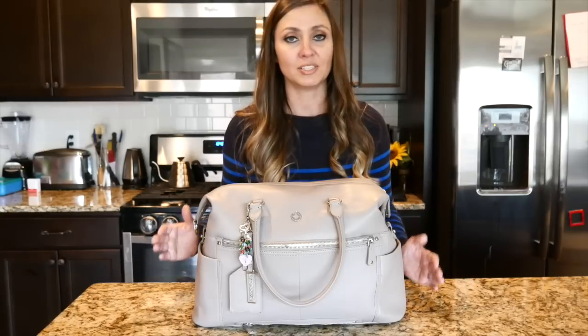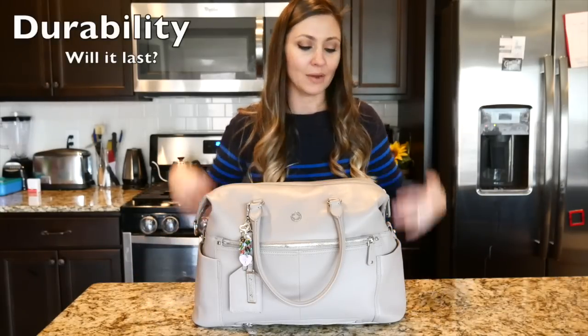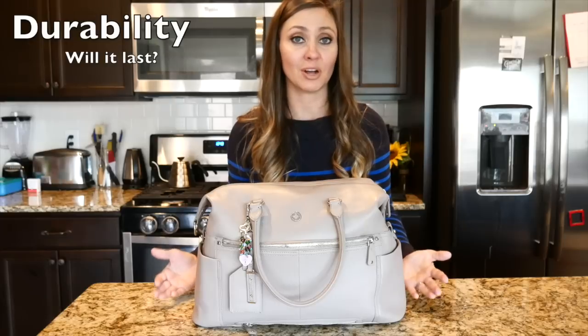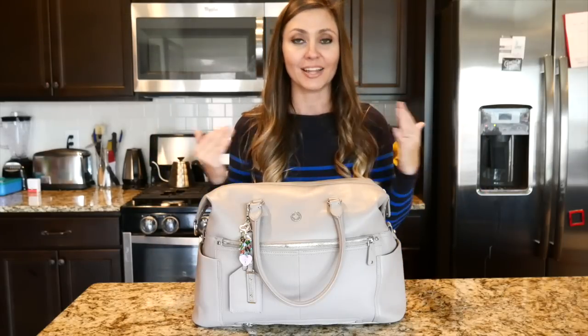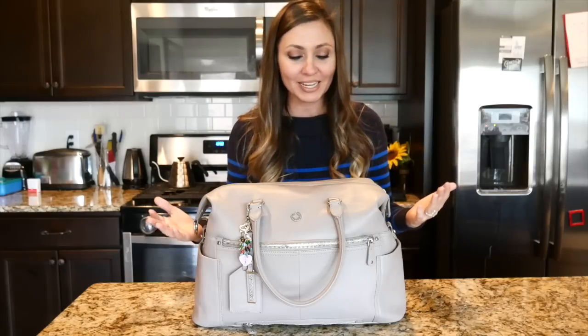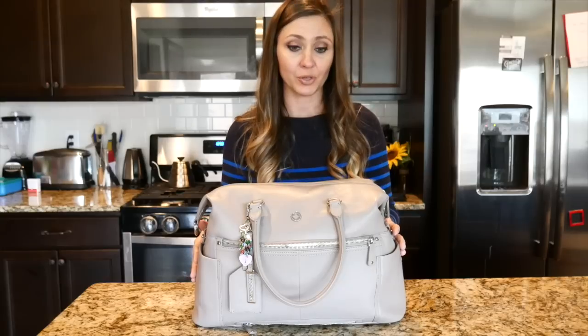Okay, so now we can move on to the very last aspect of the F.U.S.E.D method, and that is durability. I really don't know what else to say about durability when you talk about leather. It's going to be the ultimate in durable. It's leather. Aside from it getting a few scratches on it, which can happen, this bag is going to really hold its value over time.